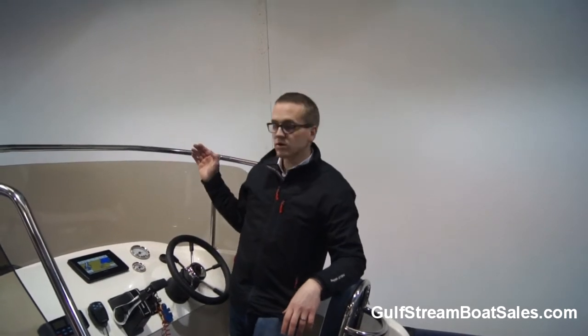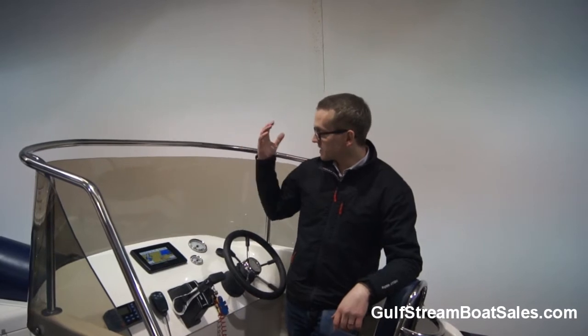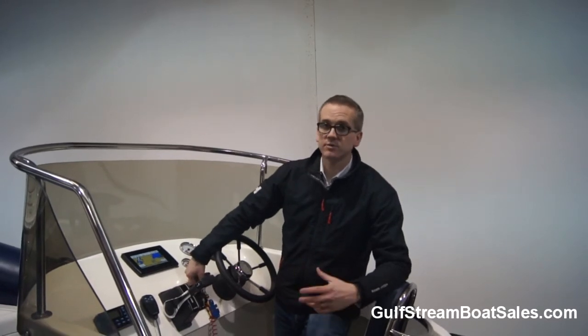We're going to take the boat to the water as well and put her through her paces so you can see just how well she performs underway. But it's a great hull shape. It closes to a pretty fine point at the bow, and because you've got a nice high prow as well on it, it handles rough water really well and just generally performs great around the coast.